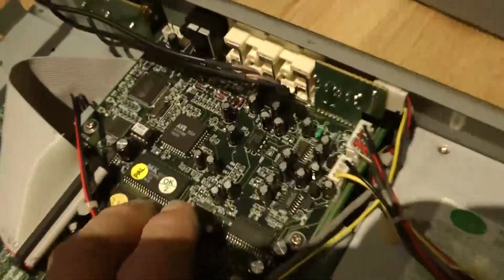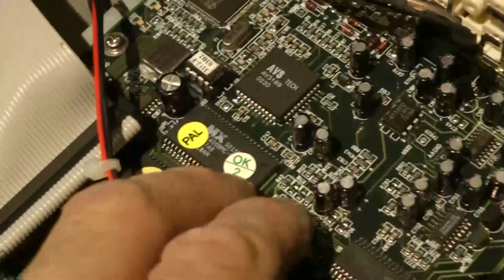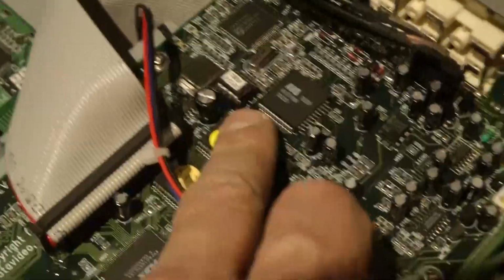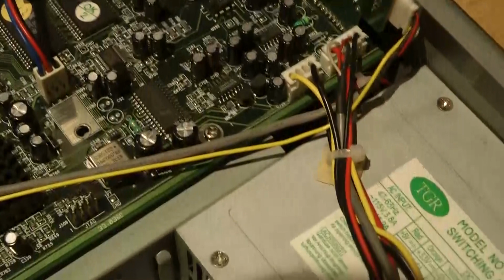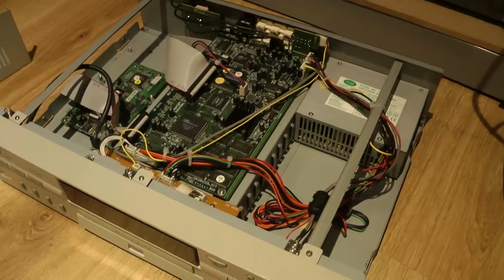There's a chip on here which says PAL, so I guess you're locked into a PAL output. Even an IC with a socket. You don't often see that in consumer electronics, a socketed item that you could take out. I wonder what that was about. Really quite interesting, and even things like this where you've got springs to make sure that the case is properly earthed. Yeah, pretty amazing.